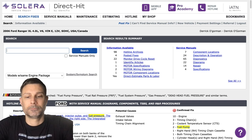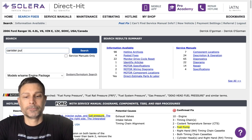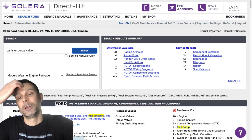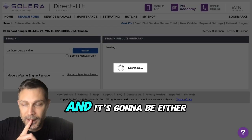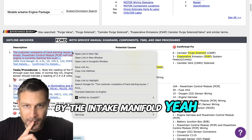It's back in front of the fuel filter. Is it on the fuel rail? Let's take a look here. The purge valve is usually under the hood, and it's going to be by the intake manifold.